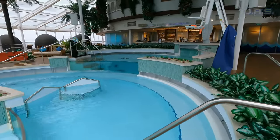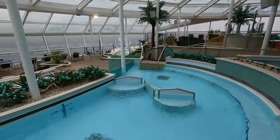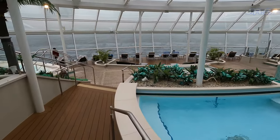So this is about as empty as it's gonna get. 6:30 in the morning on the last day. Looks about as worn out as it gets, so this is it.